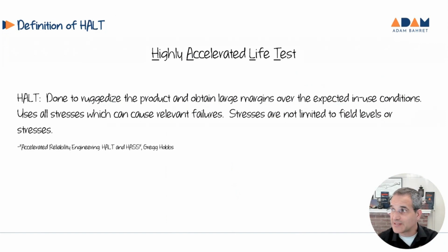So let's look at what the actual definition of HALT is. It was first coined by Dr. Greg Hobbs in the 1980s, and the definition was it's done to ruggedize a product and obtain large margins over the expected and use conditions, uses all stresses which can cause relevant failures. Stresses are not limited to field levels or the types of stresses you see in the field. Now, the acronym HALT stands for Highly Accelerated Life Test.